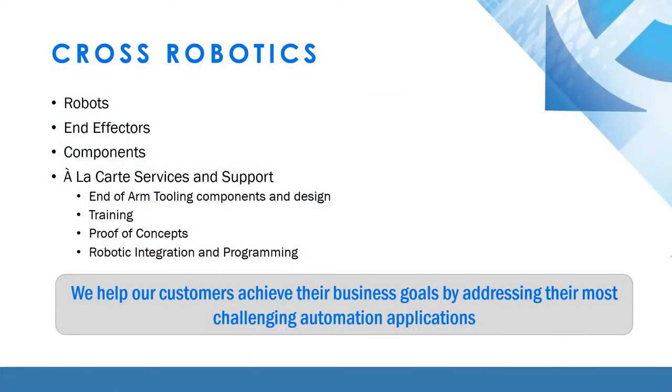Well, obviously we do robots. We can provide robots, program them, integrate them. We can provide end effector components, design, general componentry, safety, area scanners, light curtains, extruded aluminum workstations, just mechanical design, a la carte services and support.